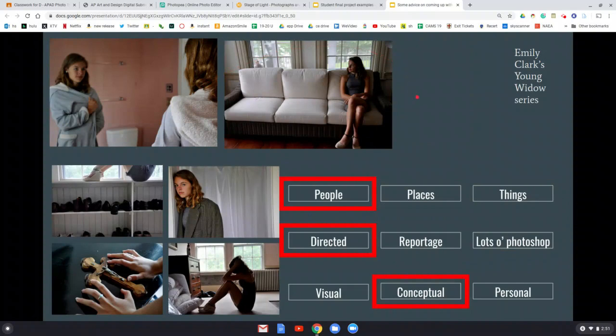And this was actually done by a student of mine. She did a conceptual piece. She had this idea: what if there was a young woman who had lost her husband? So it's about people. It's directed. She set it up. She had her model, and she told her model what to do. So her model is dealing with the grief, sitting with her husband's shoes. She set up in her mind, okay, I'm going to have a model act like she's a widow. What would she do? How would she interact with her dead husband's things? And so that's how these images relate to this chart.